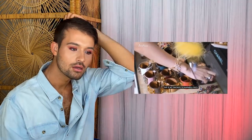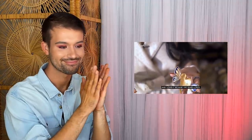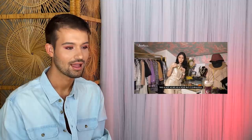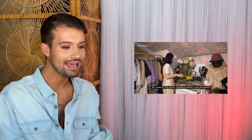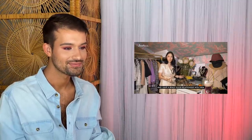I also love brooches. This is my favorite Schiaparelli. I was very, very happy that Lady Gaga was wearing the beautiful Dove Couture dress from Schiaparelli during the inauguration of the new American president. And I loved it because I do share a piece. This is not as big as a dove, but it is beautiful. So amazing. I share a piece with Lady Gaga. She was a French brand that I work closely with, and I have a really good relationship with them.